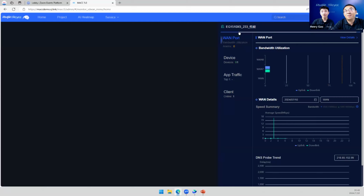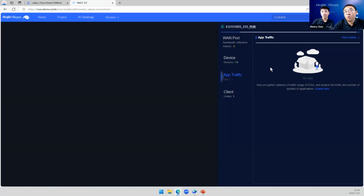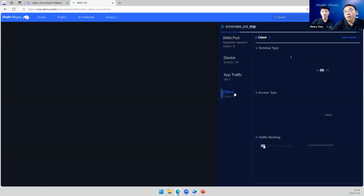Yeah, if you click this one, you can see the EG1510 here, right? You can see how many ports are connected and whether the device is okay. And you can even upgrade the device here via the software, right? And also, if you turn on the application traffic observation, you can see all the traffic here and all the clients, how many connected. Yes.